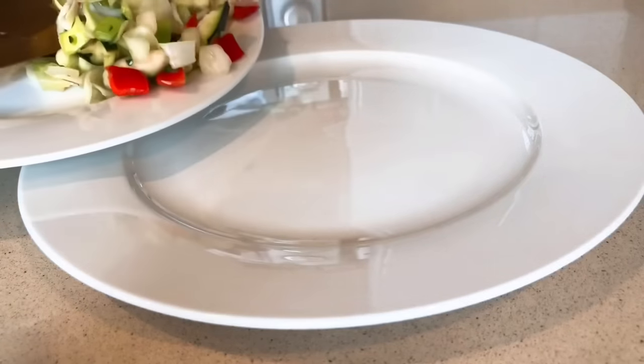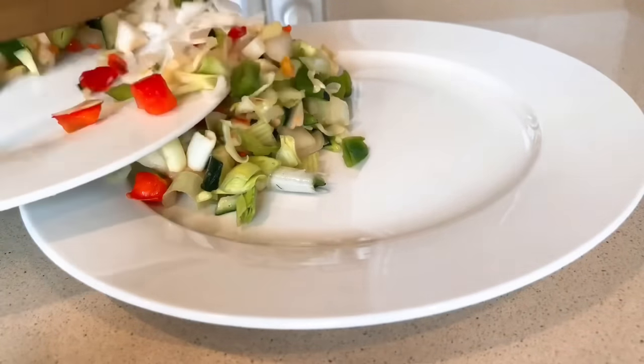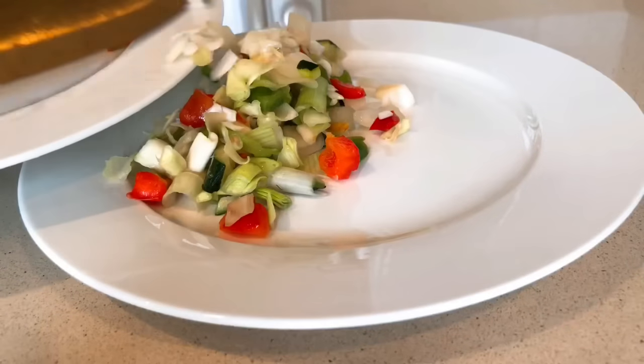And so I'm serving salmon with a mixture of vegetables, red pepper, green pepper, zucchini, cucumber, onions.